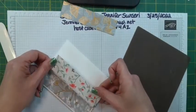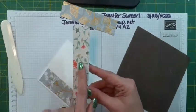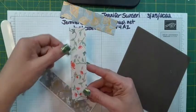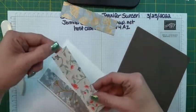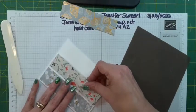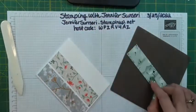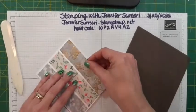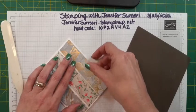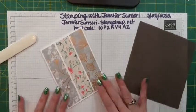Now I'm looking at my paper because some paper is directional. We don't want our flowers to be upside down if not necessary. I'm looking at this: we've got blossoms growing up and blossoms cascading down, so it really doesn't matter which way. Your butterflies are going in different directions, and butterflies can go in lots of different directions, so I don't think it matters. You just pick what looks good to you. This is a great layout that you can use with scrap paper, as long as you've got a paper trimmer so you can get those straight edges. Okay, so there's our three strips of paper.